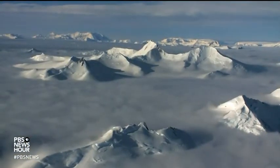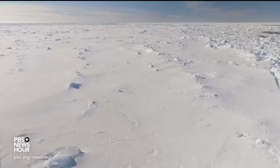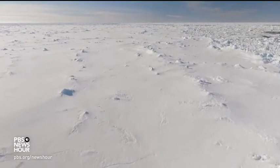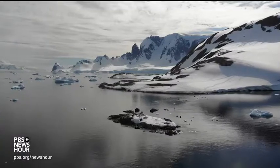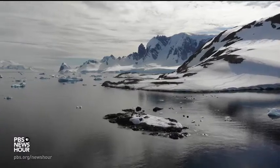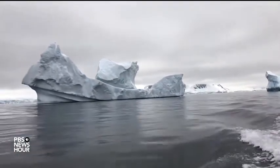For as far as the eye can see, Antarctica is covered by thick sheets of ice. In some places, that ice is several miles deep. This massive continent, as big as the U.S. and Mexico combined, has for millions of years been home to some of the most breathtaking examples of ice on the planet.